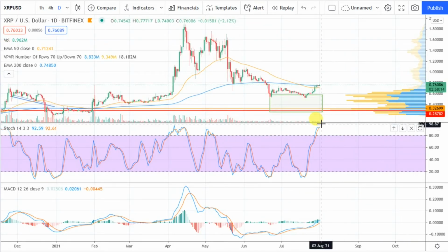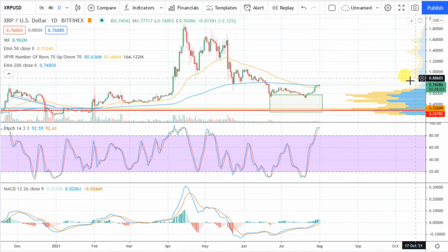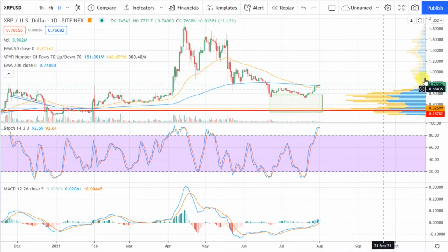XRP, we're peaked out. We have a crossover that could happen here, and we could see a correction headed down to this big volume node at 56 cents. If that happens, I buy a lot more. If it doesn't, I'll be satisfied with the little bitty bag that I have. I used to have a big bag of XRP. I got rid of it. I only made a little money, but you got to just keep it moving.